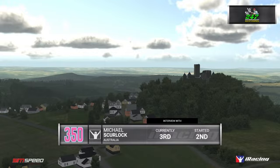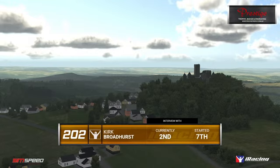From the third step of the podium to the second step of the podium, Kirk Broadhurst is with Brad Wingard. Good evening, Kirk. I'll start off with saying very, very well driven tonight. You were in that lead paddle near abouts, and then you managed to get two spots in essentially one section of corners coming out of that chicane. Can you run us through that last chicane on the last lap?